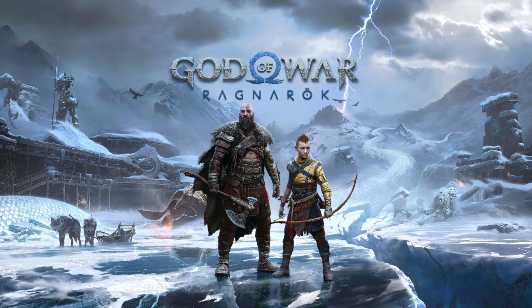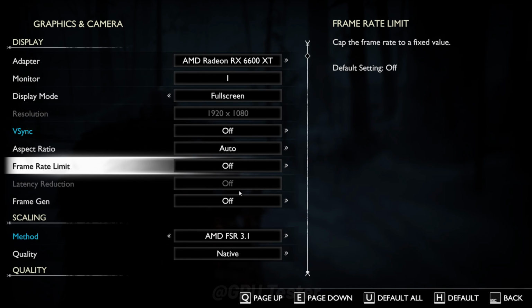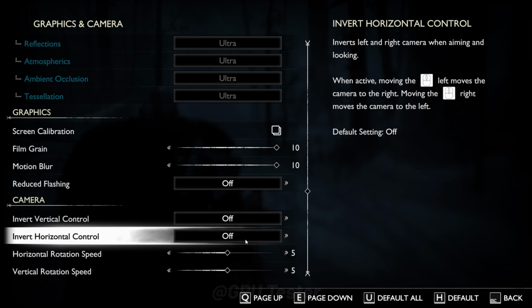Next up, God of War Ragnarok. For God of War Ragnarok, I've used the exact same settings on all 3 GPUs, and you can see them on the screen now.